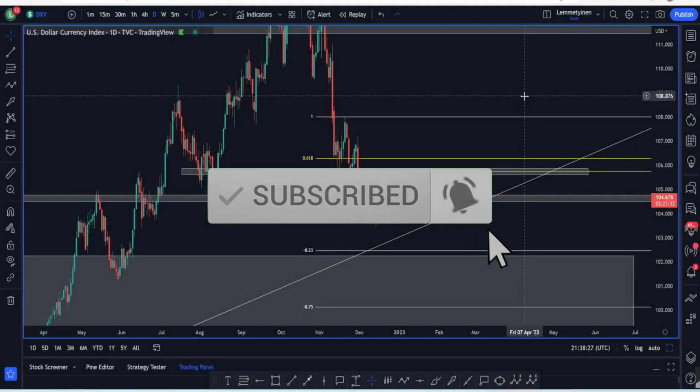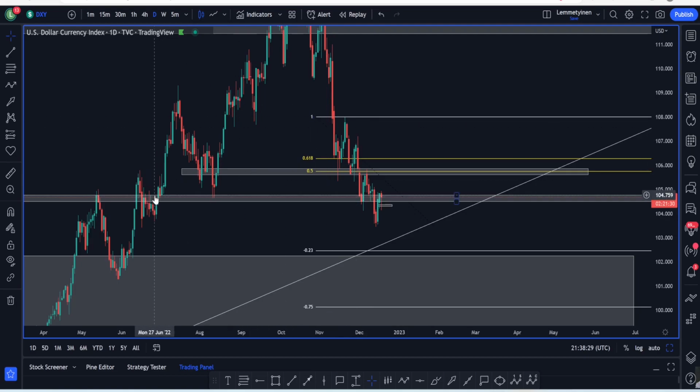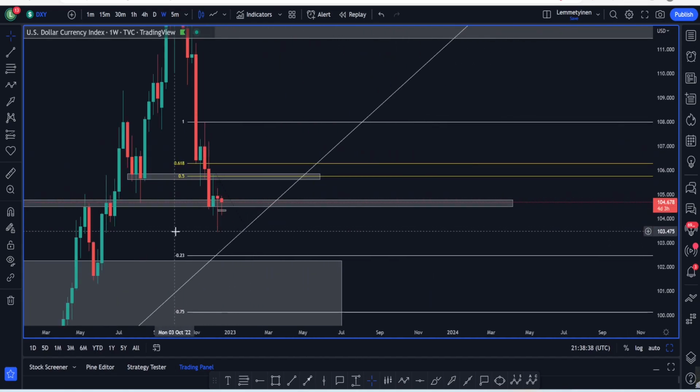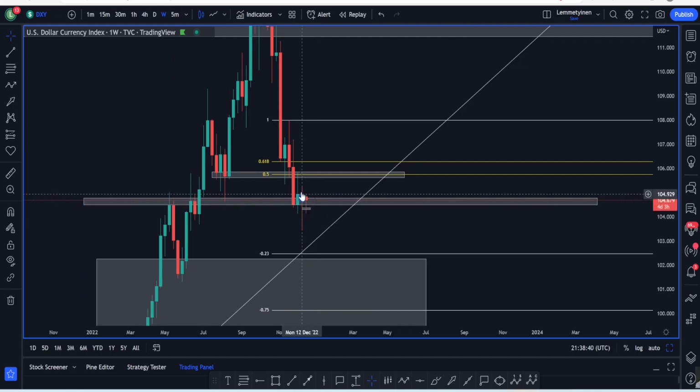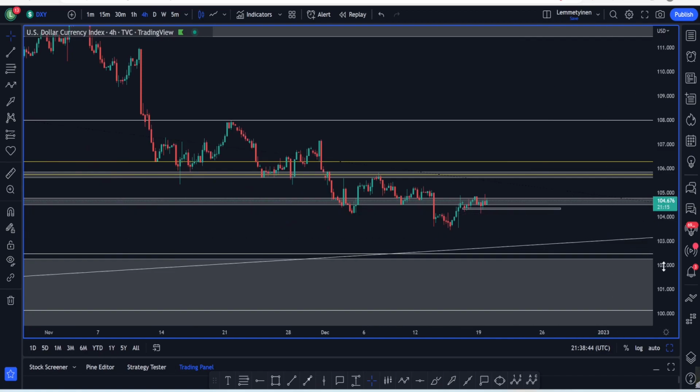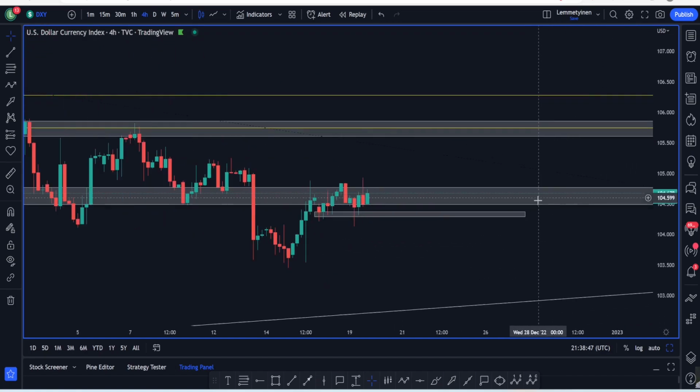We're starting off with looking at DXY, and DXY is right now breaking above a previous lower high level that we have. Looking at the weekly chart, we can see that the previous weekly candlestick did close above. If this will be a continuation to the upside, we're just going down to the lower time frames to look at what's happening at the moment.